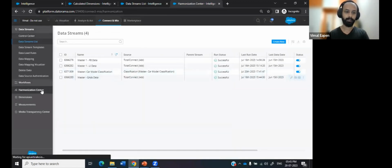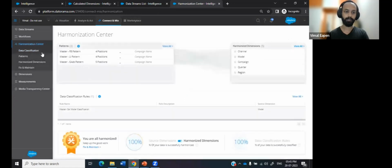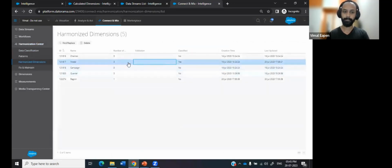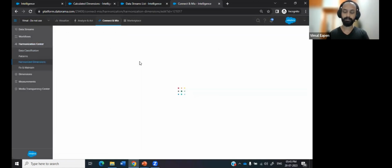Now, the last thing is I also want to show you the data validation section. So back to our harmonized dimensions. And let's work with the car model itself. We have classified into categories. Now let's add some validation files.